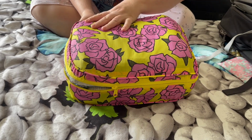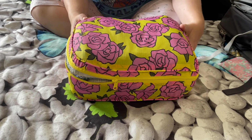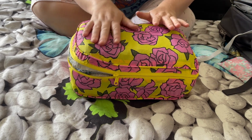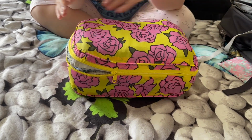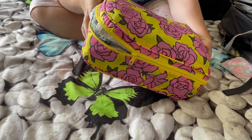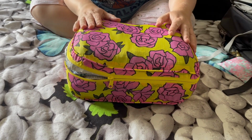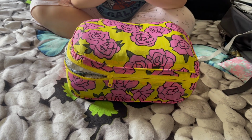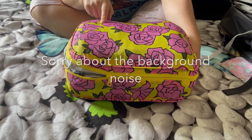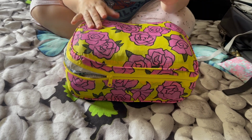This packing cube is a Bagu packing cube, and the one I used for the shoes is a Bagu packing cube as well. It comes as a set of two, and I really liked it because it was very bright and very colorful, and actually the big packing cube is quite big and it fits a lot of clothes, and it keeps them very compact, so I quite like to use this packing cube. It's the first time I've ever used them, and I really like them, so I'll probably buy another set.